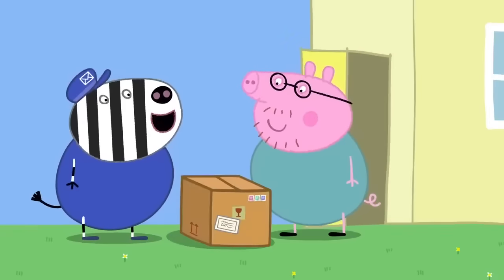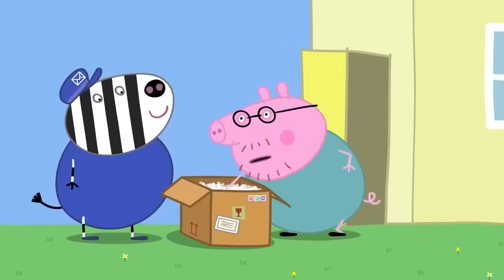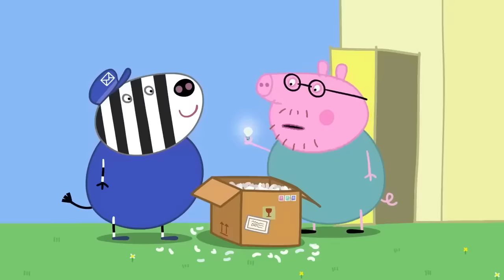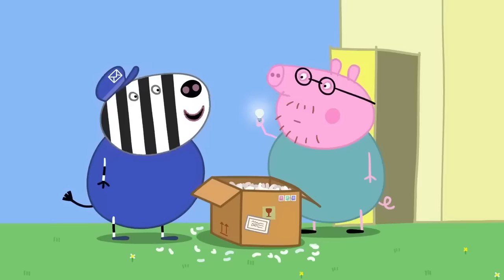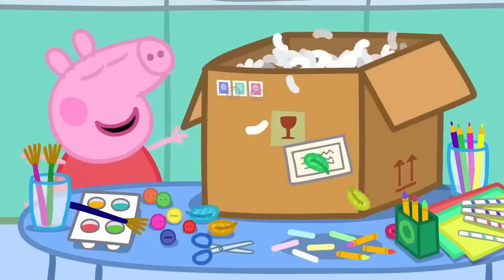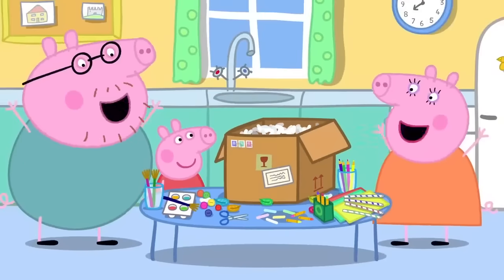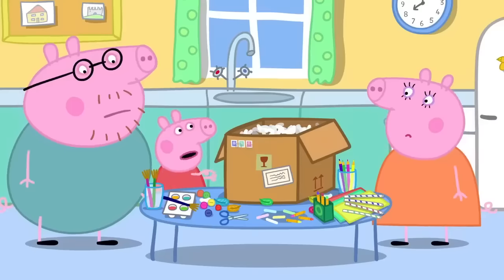Delivery for Daddy Pig. I don't remember ordering anything this large. It's just a new light bulb. Why do they use so much packaging for these things? Shall I take the box away for you? Oh, yes. Thank you. No, Daddy. We need that box. Look what I've got. Great. That's your castle almost done. Hooray! It's not almost done. We have to stick things on, paint it, add the glitter.